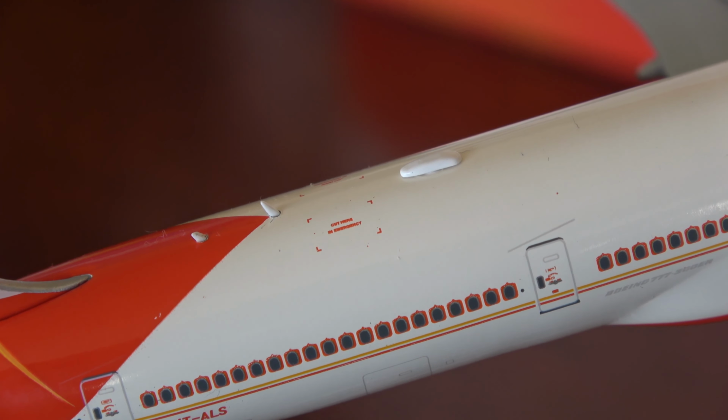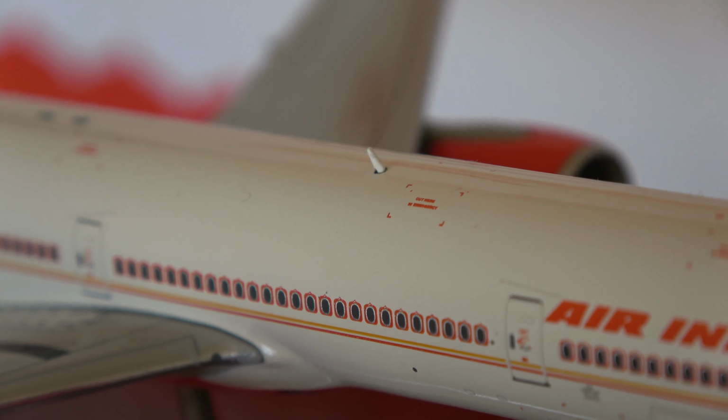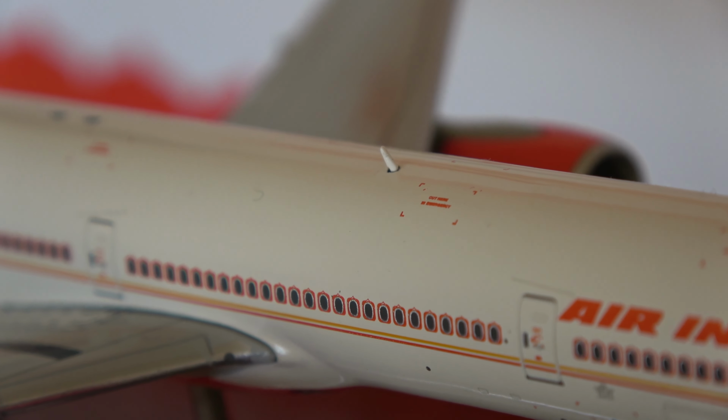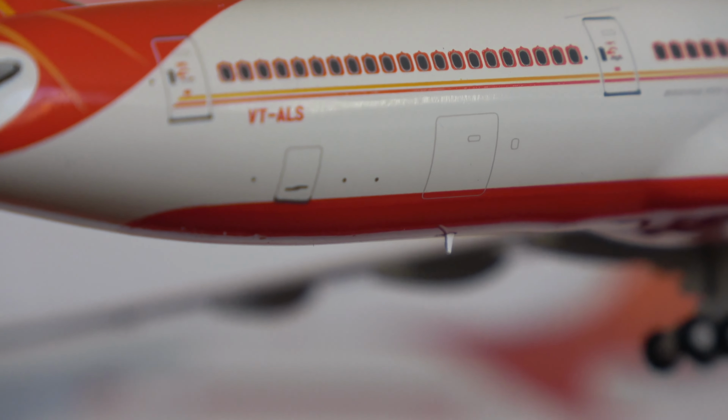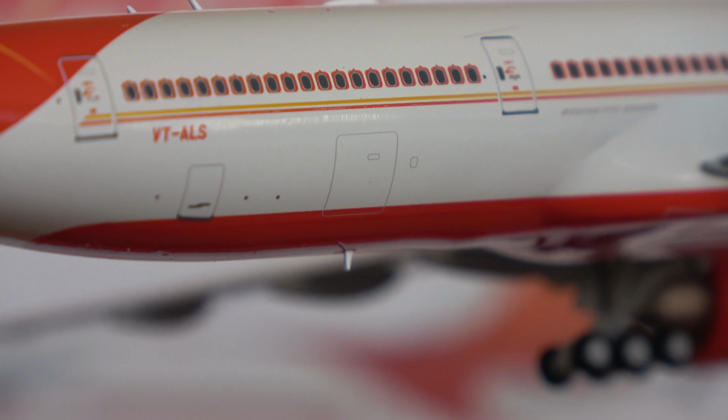Now the Air India 333s just have one main SATCOM box on them, so that is a good job by JC Wings just to include the one there, because that is accurate for this aircraft. Aerials gets a 10 out of 10. There's basically nothing more they could have done.